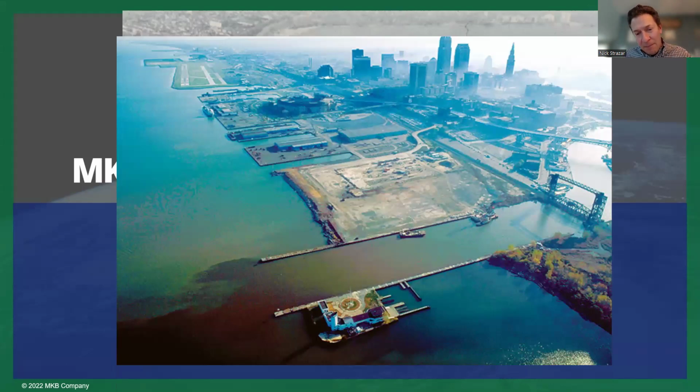And I always, of course, pick on my hometown of Cleveland. That's Cleveland and the muddy Cuyahoga River there. That's the famous river that caught on fire back in the 60s and really played probably a big role in the development of the Clean Water Act. So it's just a quick history there.